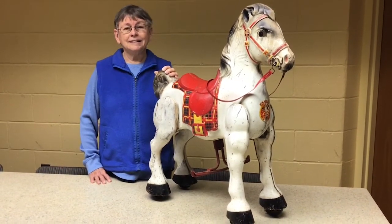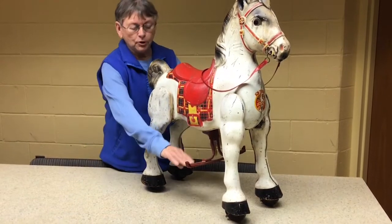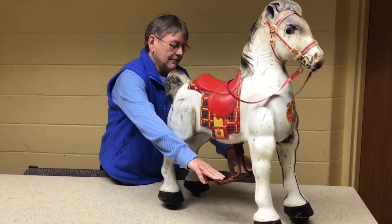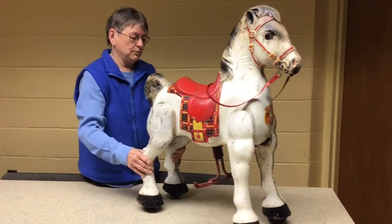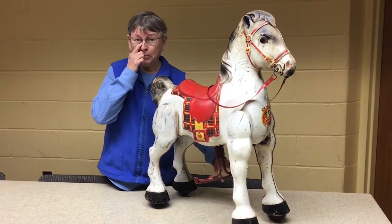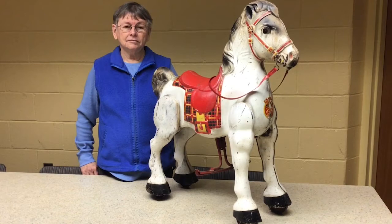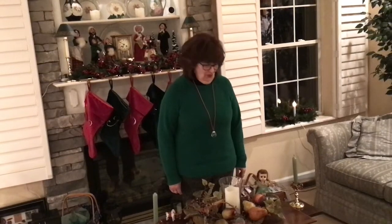Now, Roberta, tell us how he works. He works by a child sitting on the horse and pushing down on the stirrups. And he has wheels, so he would move as the child was pushing down on the stirrups. Well, there we go. Roberta's favorite horse is called Mobo, her favorite Christmas toy, or one of her favorite Christmas toys. Two more of Roberta's favorite toys.